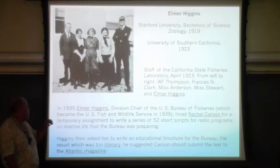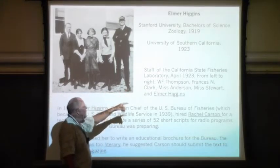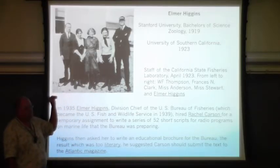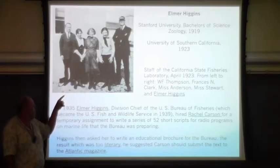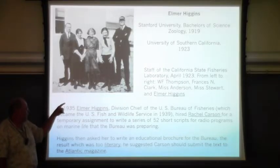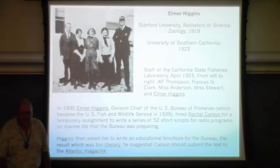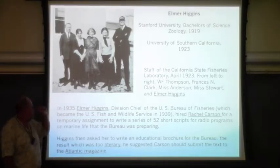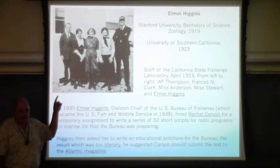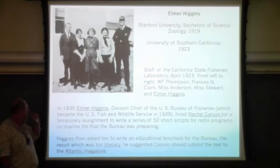Then we have this other one, which is Elmer Higgins. And this is Elmer. So he's at Stanford University, bachelor's in 1919. Then he's at University of Southern California, 1923. He's staff at Cal State Fisheries Laboratory. Within this picture is Thompson and Frances Clark, if anybody's familiar with the name Frances Clark. She's a very famous researcher, fisheries researcher, that does the sardine fishery research here in the Monterey Bay.